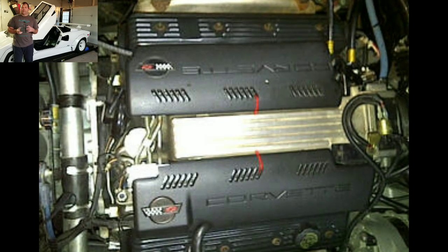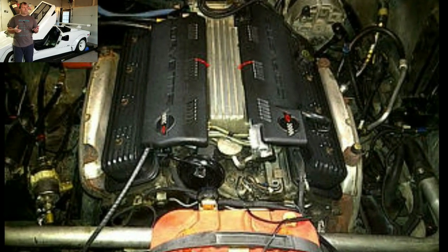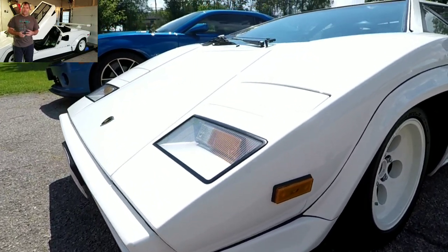It had 20,000 kilometers on it, I believe, when it was wrecked, and the Lambo has about 11, I think. We'll jump inside and take a look here in a minute.